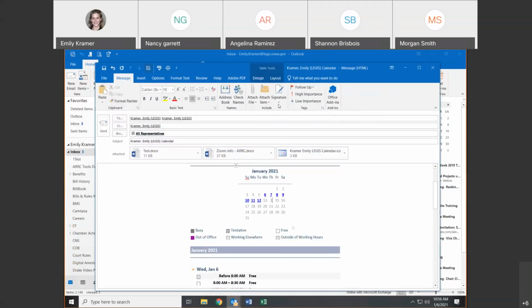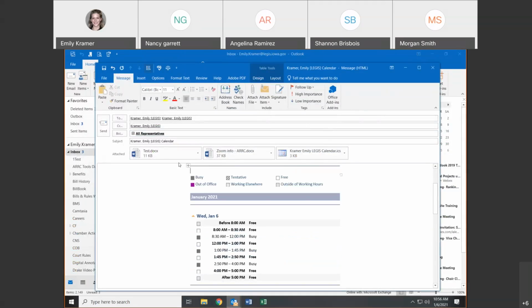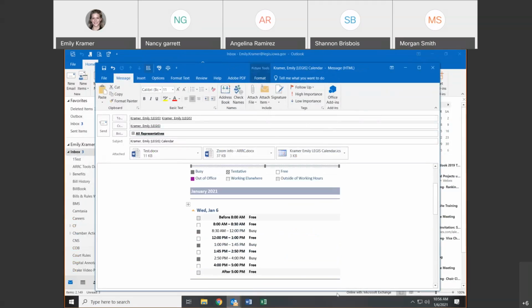Other thing to point out is the signature. This is a big one. Everybody kind of creates their own signature the first few days, I should say, of session, to just have the legislator's information handy, very quickly, and so they don't have to type the same thing over and over and over.